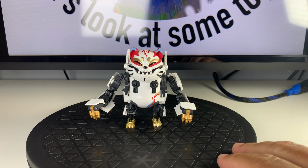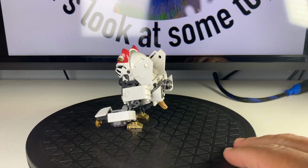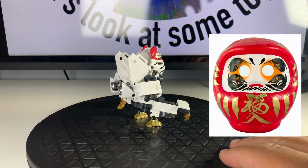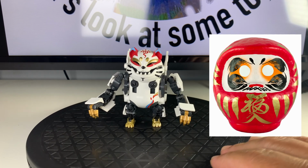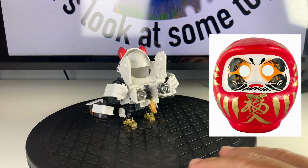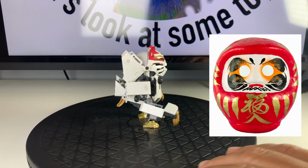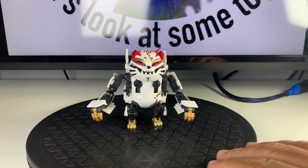I really like this one. The paint job on the head reminds me of those little round red statues. What are they called? I think you mean Daruma dolls. They come without any eyes. You're supposed to paint in one eye when you start some sort of project, and paint in the other eye when you finish the project. The Daruma brings you good luck and success during your endeavors. And yeah, I can see how that might remind you of that with the mix of gold and red paints.